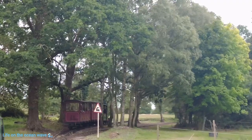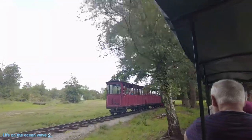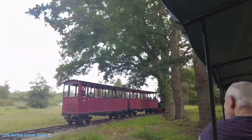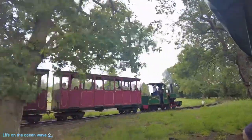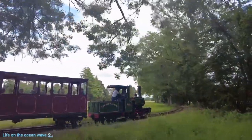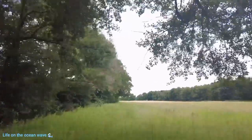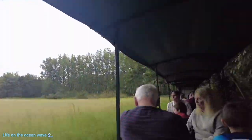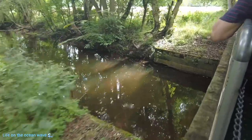The other train now, folks. Now it's on the other tracks now, look. How cool is that, eh? They're quite up with the other train, look. That's brilliant, isn't it? Look at that. Bridge then, folks.